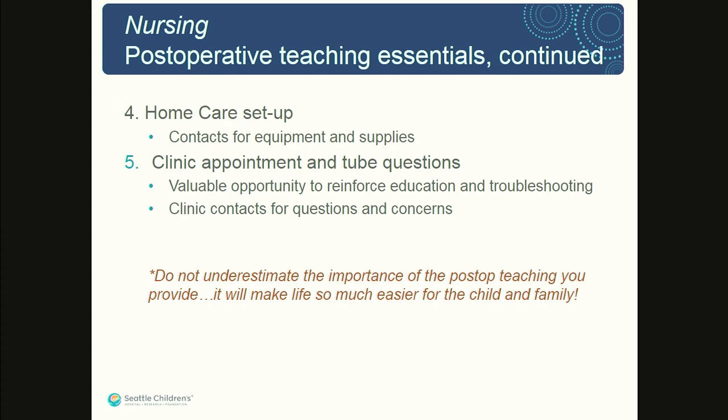And as I said, everyone should have a clinic appointment. Everybody should have the clinic number on their discharge paperwork so they know who to call and who to get in touch with if something comes up at home and they need to contact someone for a problem.